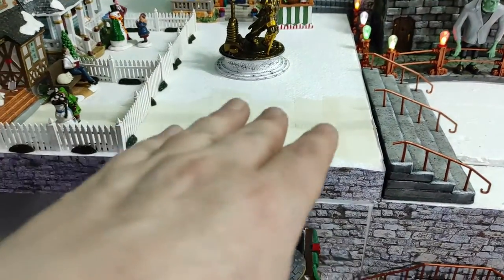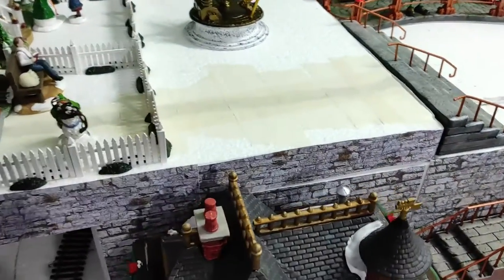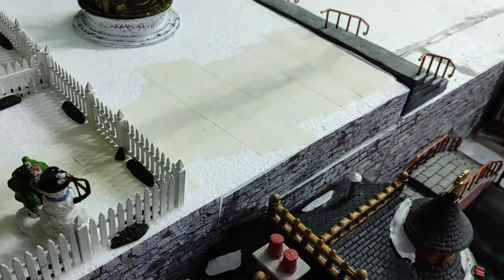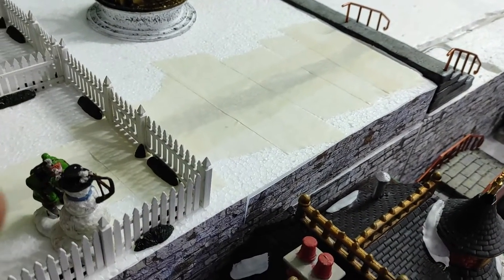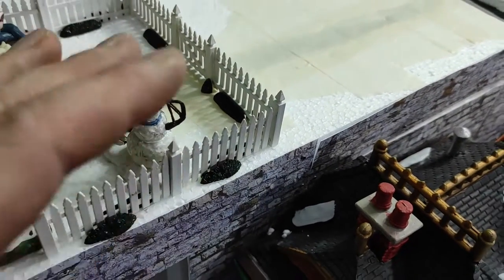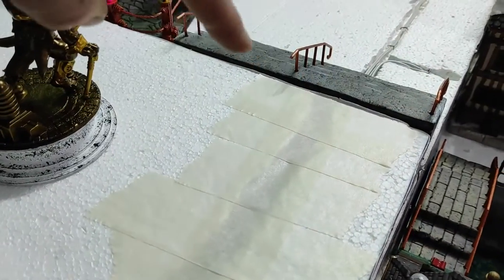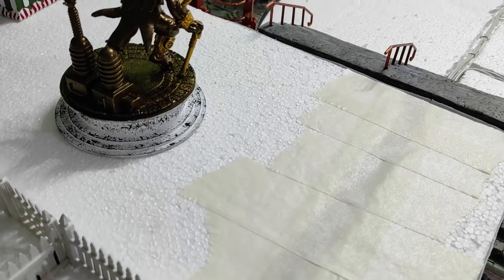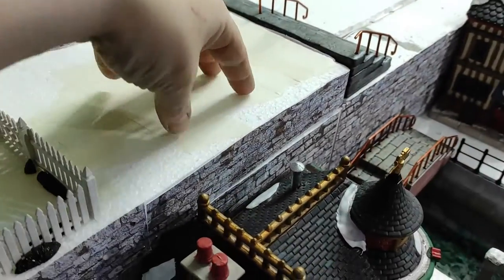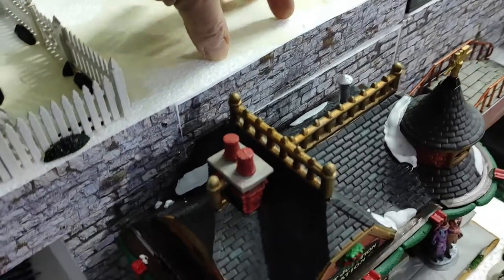Here, I still needed to figure out a scene there, and I've also enlarged the groove here to hide the power cords, and I hope it will be enough, otherwise I will have to detach all the fences, and I don't want to detach all the fences. For the street lamps, I will go with another route, okay? Because I will need also street lamps here. Maybe I think here some trees with snowball bottles, I don't know.